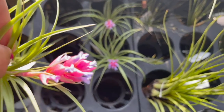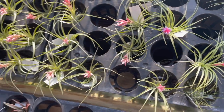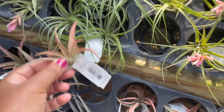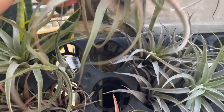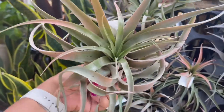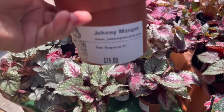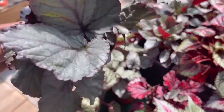They also had lots of air plants. This one was actually blooming for $9. And they also had some larger air plants like this one, and it was going for $18. Lots of begonias. Here they had a Begonia maculata, and all of these over here are Begonia rex for $15. Really pretty red coloration. And I love this one with the silver leaves.